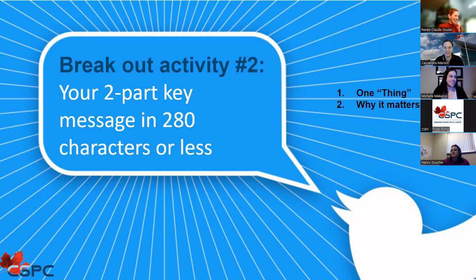It makes sense to me. That's a perfect key message. With our group, I was going to ask Selena if she wanted to share hers with everyone. Our topic was Arctic ice. Yeah, so I thought Arctic ice is rapidly decreasing due to global warming. This is bad because it decreases species habitat and biodiversity, negatively impacting ecosystems.